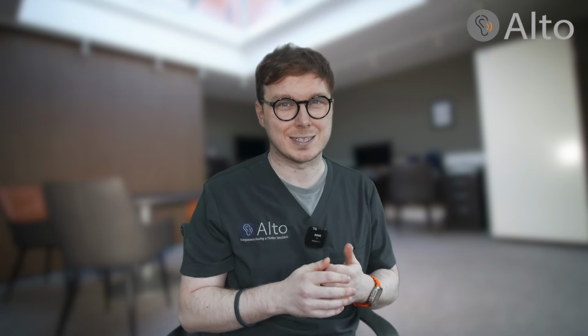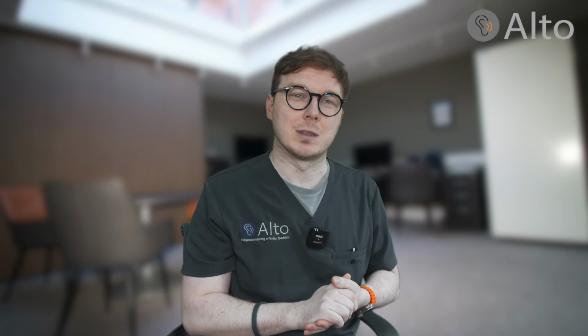If you're unsure where to start looking for such a phone, your audiologist can point you in the right direction. They might even have specific models that they recommend that work best with your hearing aids.